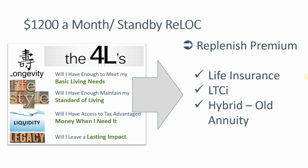So they were able to roll over the old annuity and purchase one of these hybrid life or annuity products that gave them, again, additional life coverage, but some additional coverage for the long-term care. And they also made an annuity purchase because they had money in CDs and money markets, and they were holding on to that as well, just like Pierce and Linda.